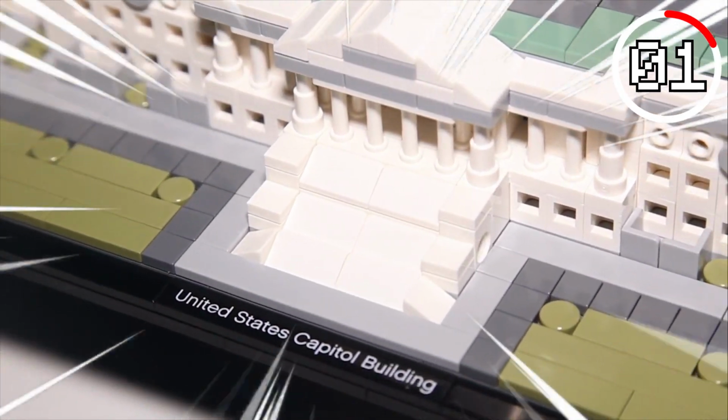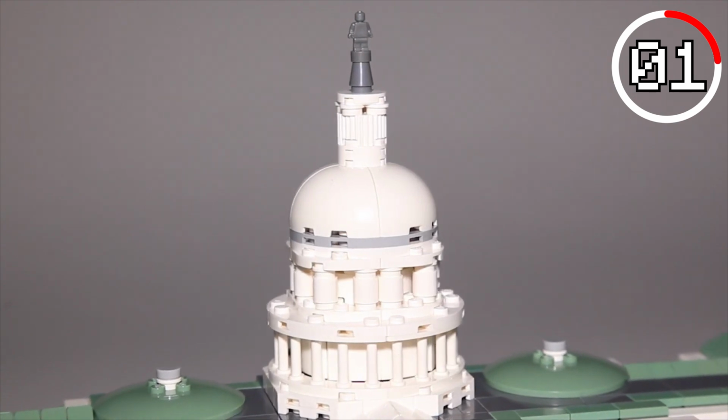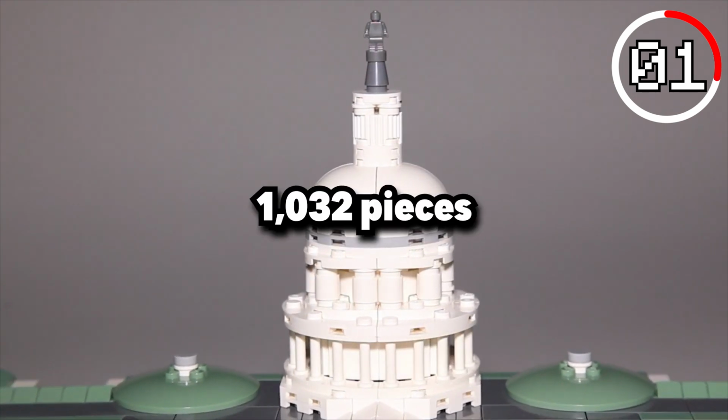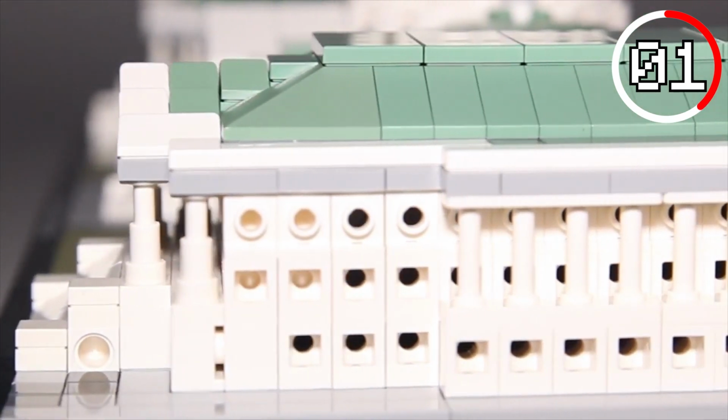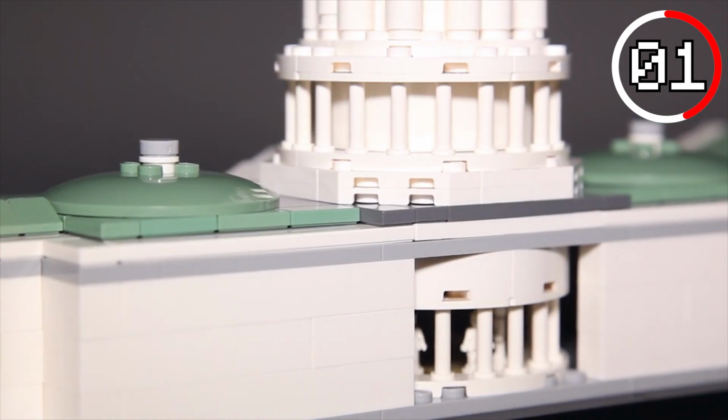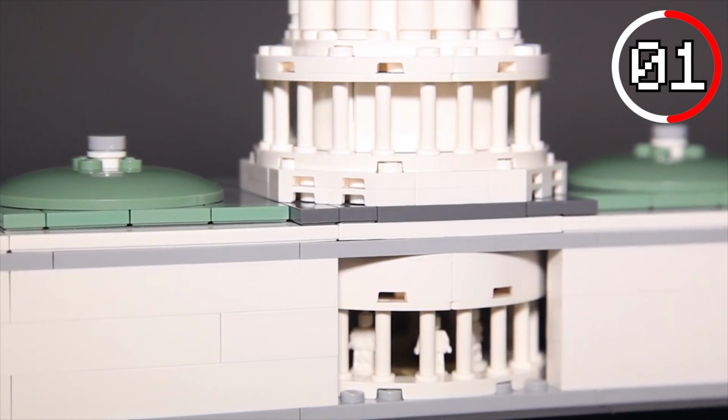The set has a massive 1,032 pieces, and once it is fully built, not only can Snow from Hunger Games reside there peacefully, but it also measures up to a 6 inches high structure with a 17 inches width.